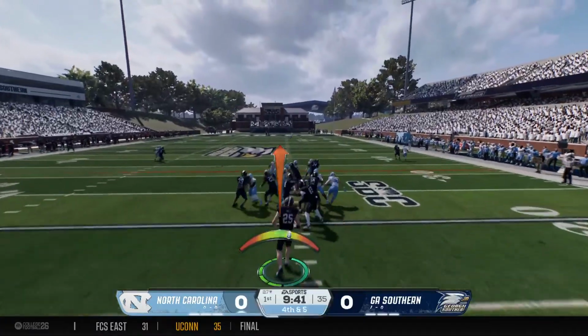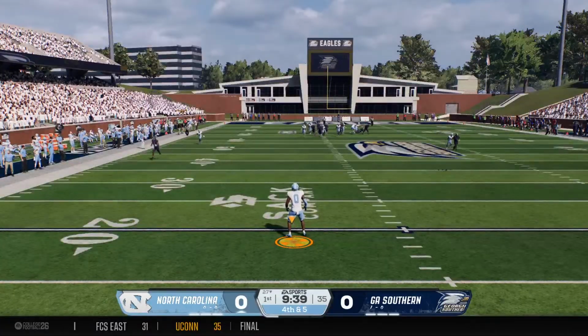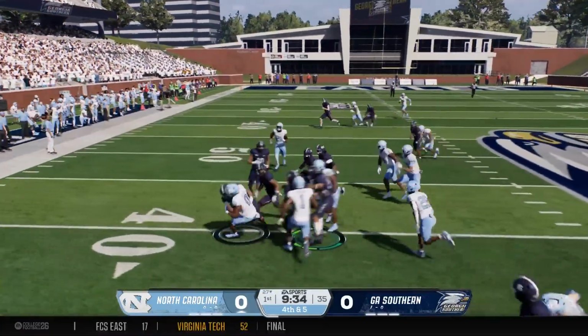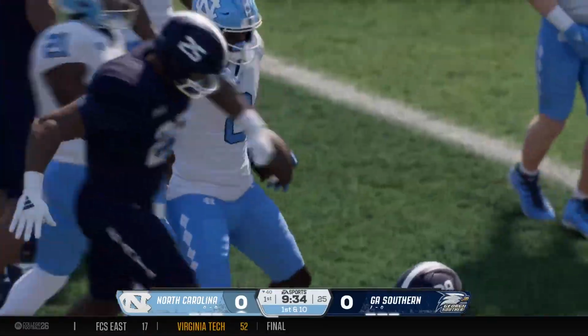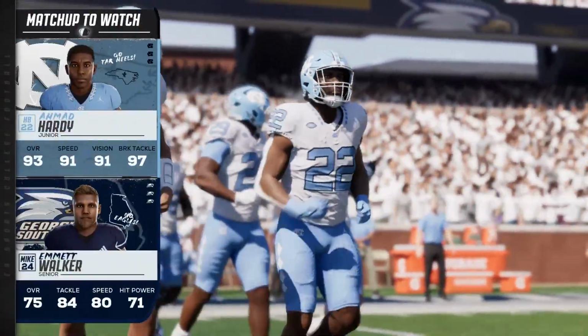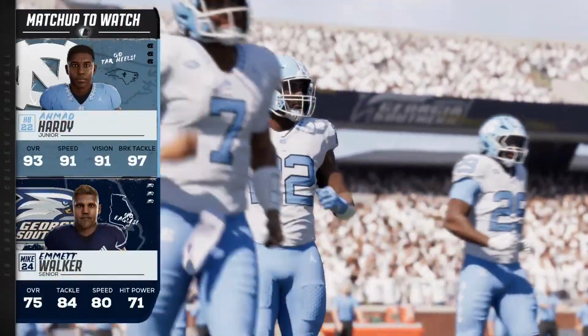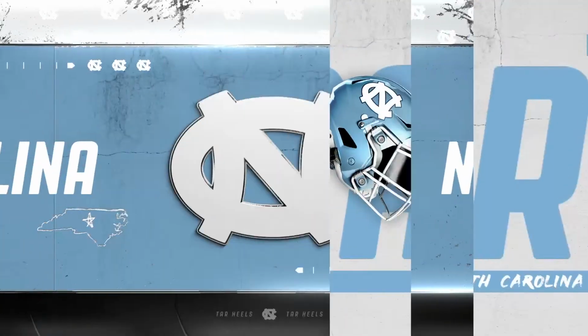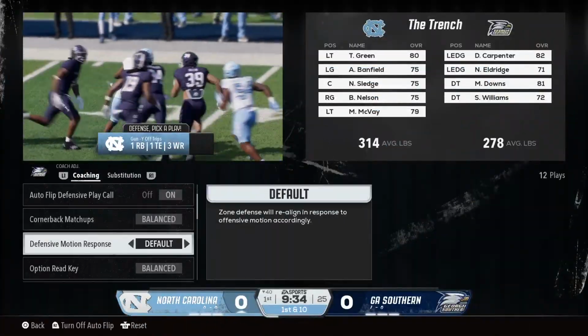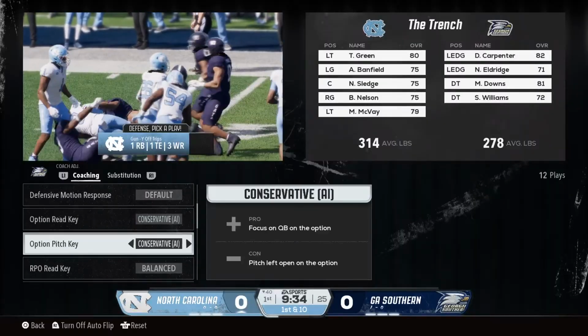The punter going to get his first work of the afternoon. He'll field the punt and look for room. That nifty return sets up the offense and negates some of the yardage on the punt. So North Carolina's offense will try to get something started with their first possession. And this running game might have a huge advantage when they get to the second level of this defense, David.